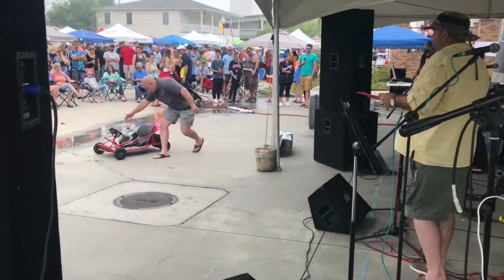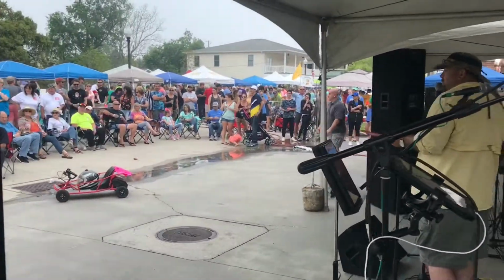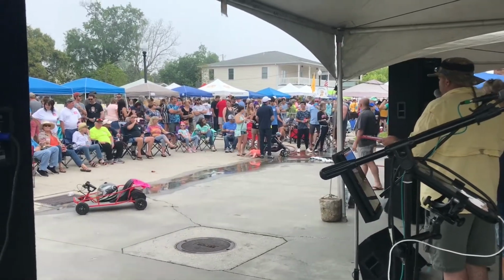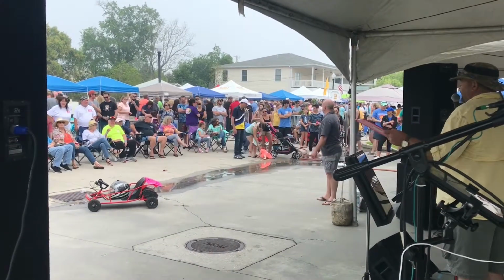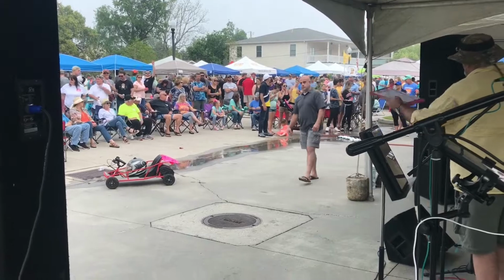$150 right there to the man in the stroller. Anybody got 155 for the electric go-kart? 160, the gentleman in the blue shirt. We're looking for 165 on the go-kart. 160 on the go-kart. Anybody got 165? Going once. Going twice. So, $160.